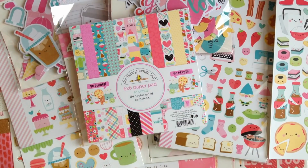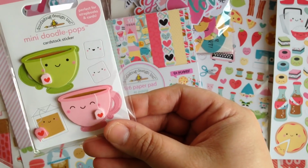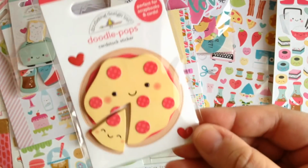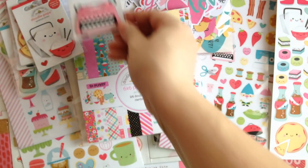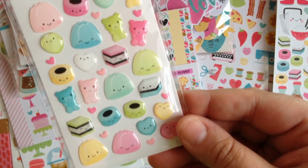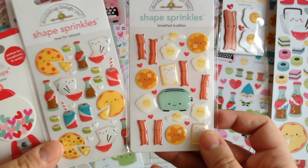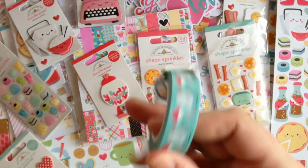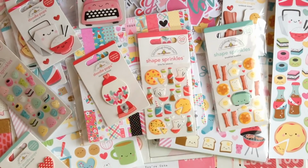And then I got a bunch of Doodle Pops, which my daughter is going to die when she sees these. She loves Doodle Pops. I'm going to fix the focus on the top for this. So we have this one, this one. Look at this, you guys. Little pizza. We have this one. The typewriter. We got some little shape sprinkles, little stickers. The eggs and bacon. More little stickers. And these two. Aren't those cute, you guys? And then the washi tape, of course. Oh, that collection is to die for, you guys. And bring the focus back down.